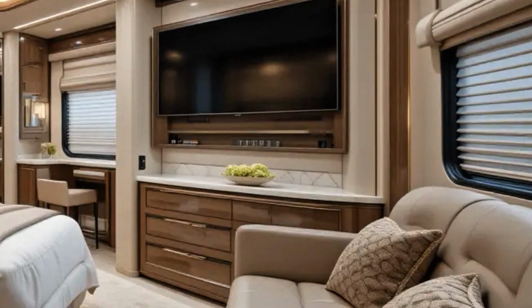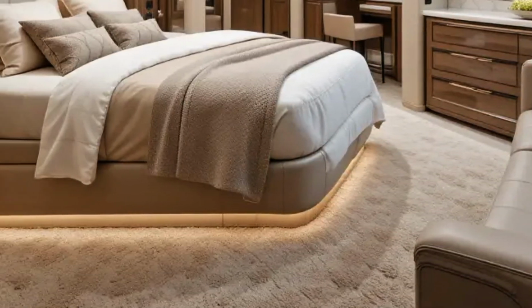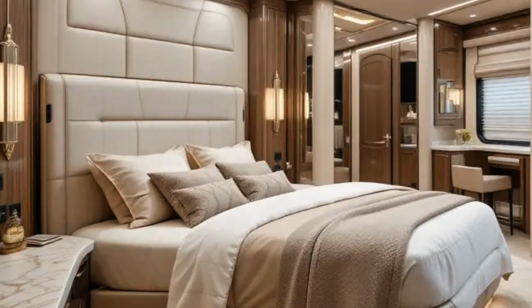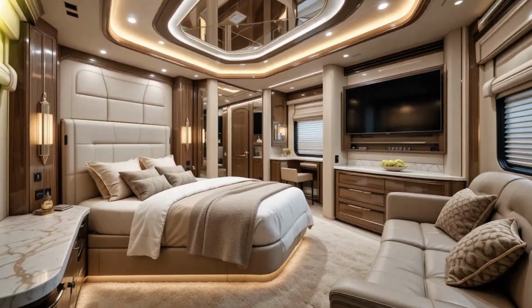Inside, it's loaded. Full smart home integration, radiant heated floors, memory foam mattresses, a washer-dryer combo, and an onboard 12 kW generator that can run off the same diesel supply. You're basically piloting a luxury hotel suite with the pulling power of a Freightliner.